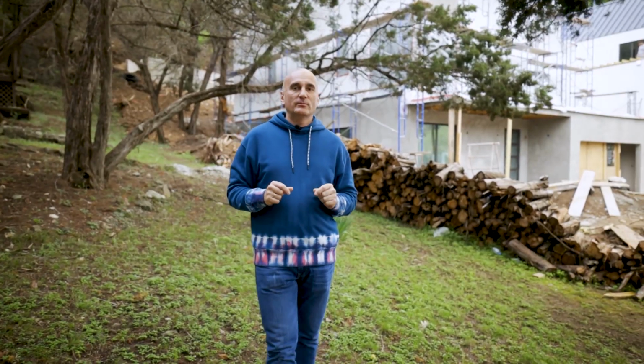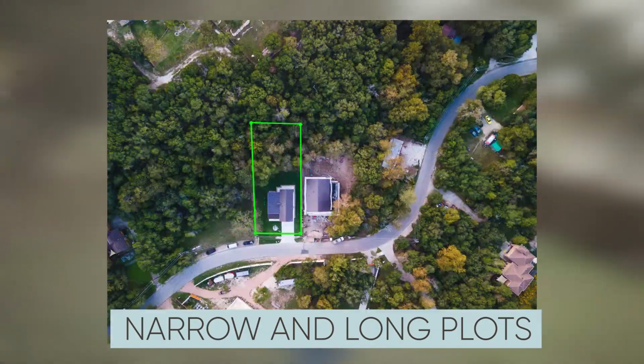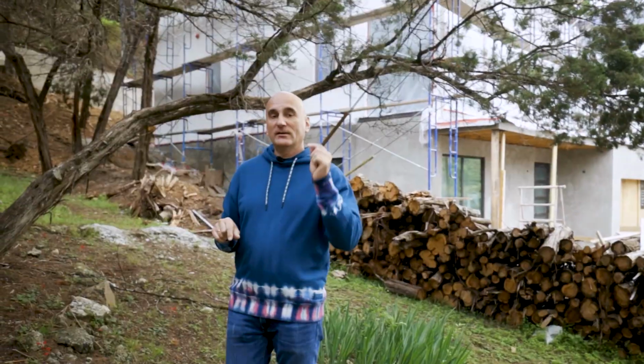This next point I'll mention was really interesting for me. These 2 lots were the exact same. They were narrow and long. Because of that, we couldn't build 2 different houses. We had to build mirrored houses, which eventually led to another big problem, the septic problem.